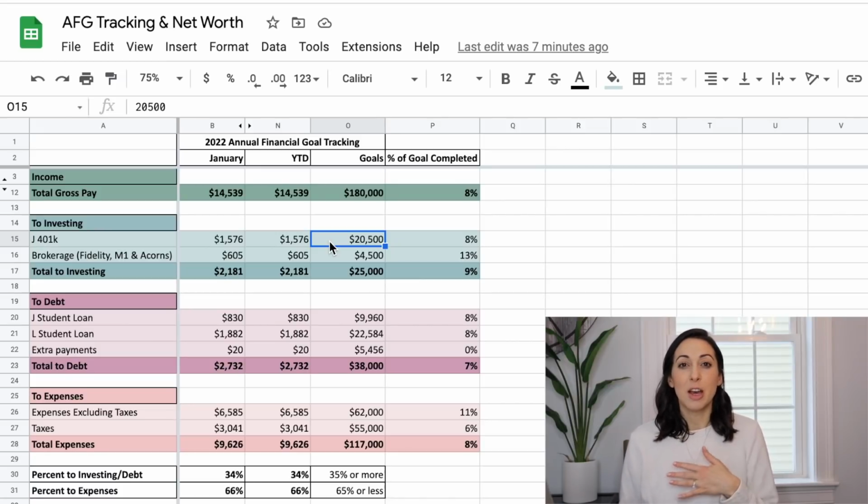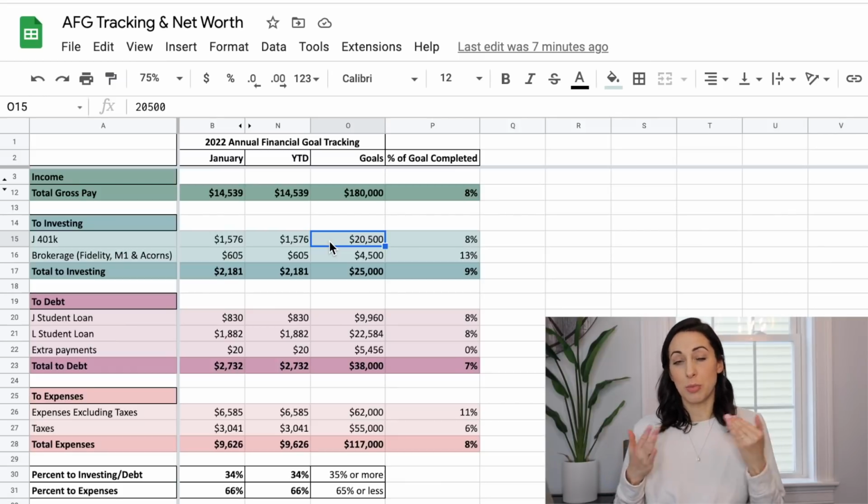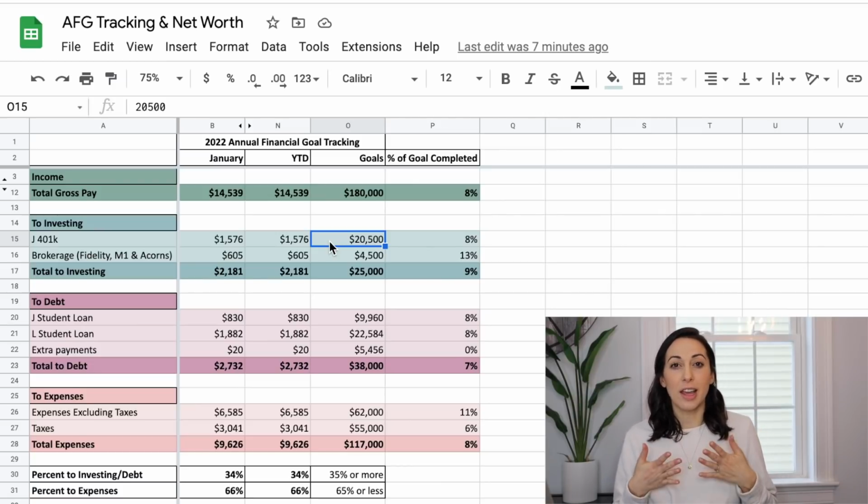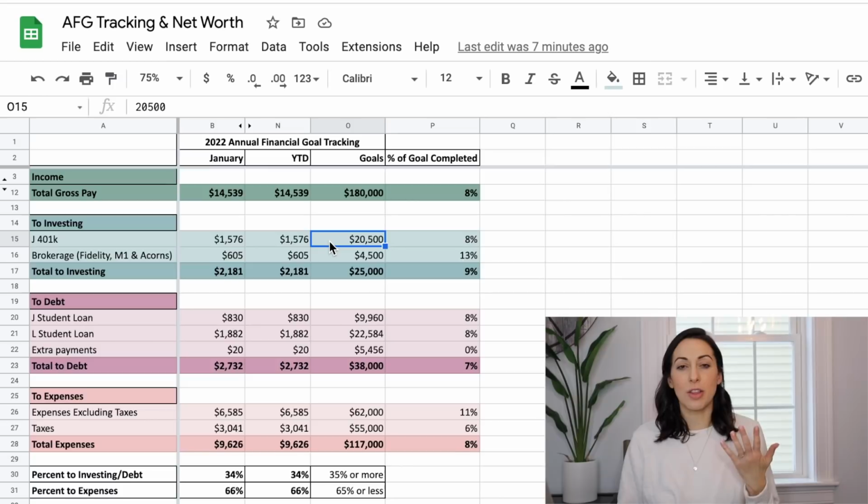But for now, when our budget is kind of tighter, if we want to hit this investing goal of $25,000 and we put into a pre-tax account versus an after-tax account, that means we have more money to work with overall because we're paying less in taxes right now. And so for me, I'd rather hit that $25,000 goal and save a little bit of money on taxes now and worry about tax efficiency later.